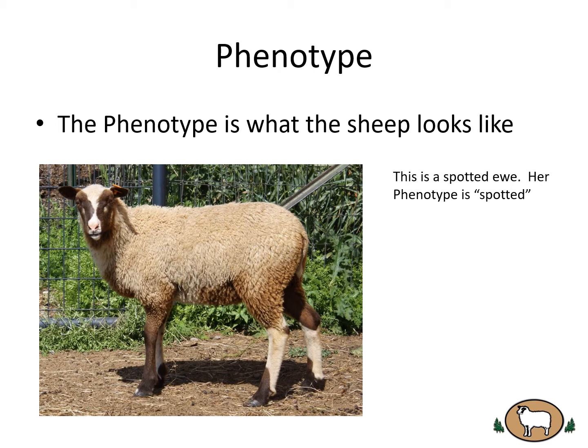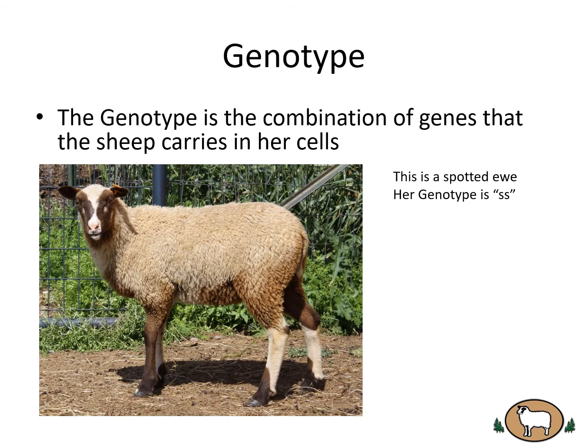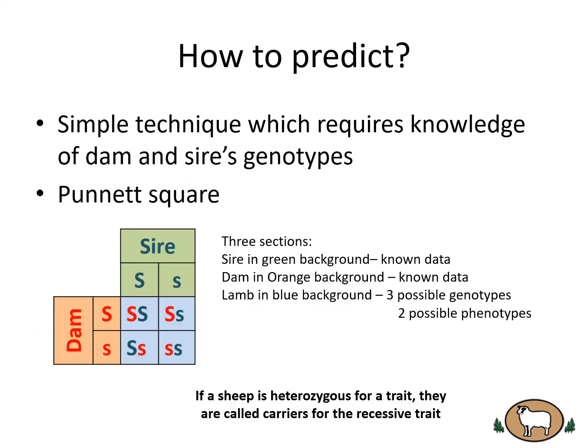Another term that's helpful to understand is called phenotype, and the phenotype is what the sheep actually looks like. So the ewe in this photograph is a spotted ewe. Her phenotype is spotted. The genotype, alternatively, is the actual combination of genes that the sheep carries in her cells. So because she's a spotted ewe, we know that her genotype is lowercase s, spot, spot. And that's the only way you would ever have a ewe with a phenotype of spotted.